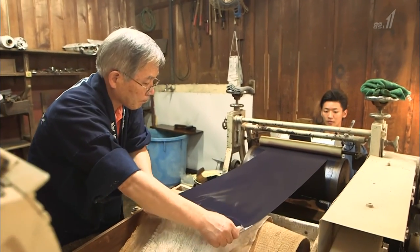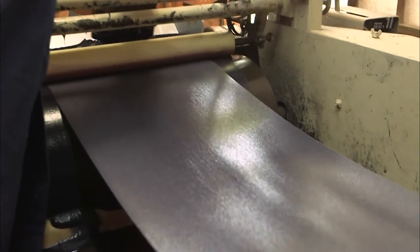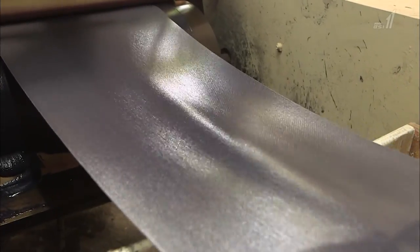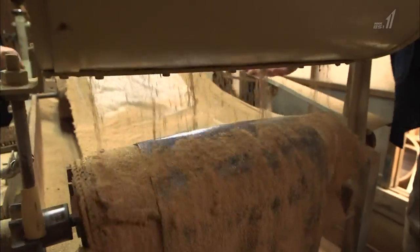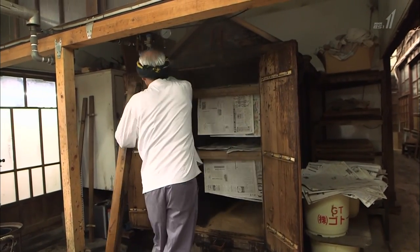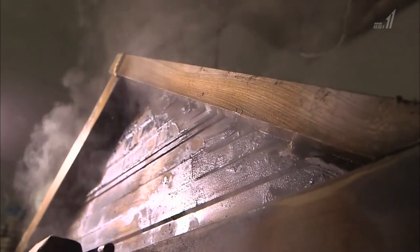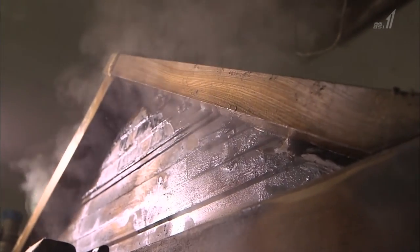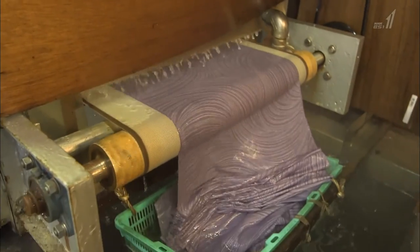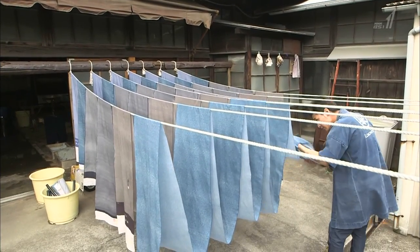Next, a blend of dye and glue is applied over the newly patterned fabric. It is then steamed in high heat. Finally, the glue is rinsed with water and the fabric is hung out to dry. In time, the brilliant patterns of Edo Komon begin to emerge.